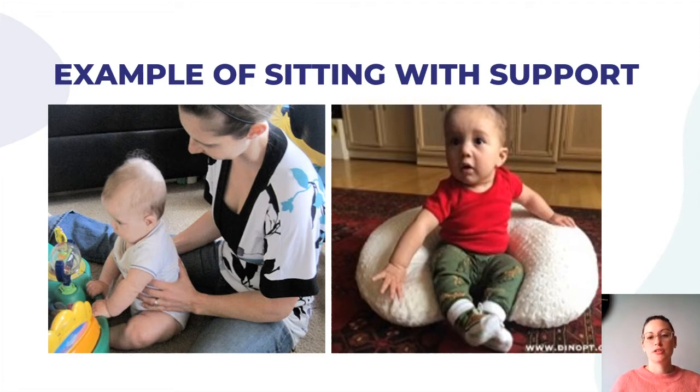The first, the child is being held around their waist because they need that additional support to be able to stay seated and upright. So initially your hands will be held up higher on your child's waist, and as they get stronger, you can slowly lower your hands down their body so that they're working a little harder and developing those muscles that they need to sit independently. In the second picture, the child is being propped up by a breastfeeding pillow. So again, they need some of that support before they're able to sit independently on their own.